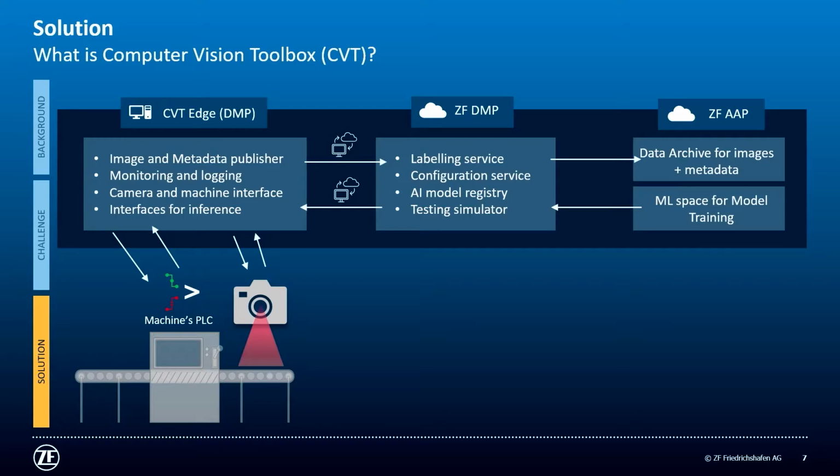Respectively, we first store it in a registry. So we also integrated an AI model registry where we store the existing models for the purpose of reusability. In ZF, it's not that only one location has one product; products are processed in different locations, and that's why there is a big potential for reusability. So the model may be stored and then deployed in one concrete deployment in the factory to process the taken images.